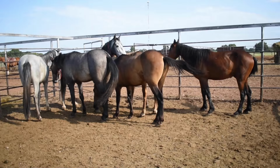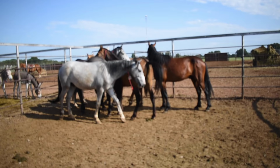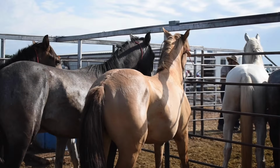So this pen I originally thought was full of yearlings, but these are actually adult horses from 2 to 6 years old. So there's pretty little ones at this adoption. So I like this dun one in the back left corner, the one that's got his tag flipped over his eyeball. He looks very athletic, but he's probably a little more watchful, a little more wary than the rest of them. So he wouldn't be one of my first picks.